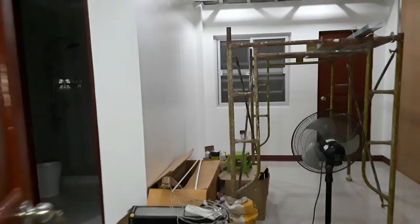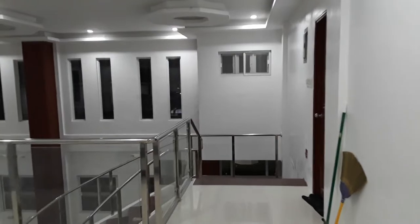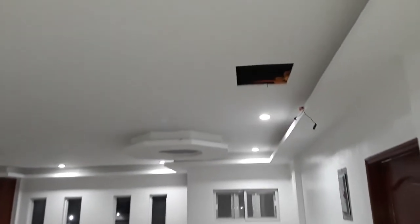So I guess when they finish this wall and finish up some things in the ceiling, this room is going to be ready, except for the balcony still to be built. A few things up there, all the electrical sockets. So it's getting there.